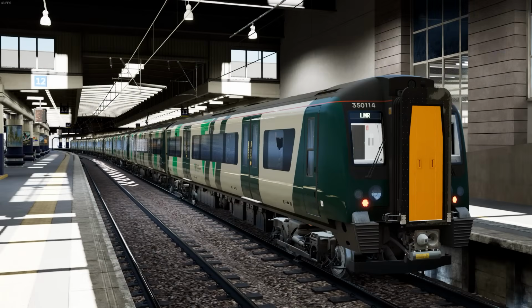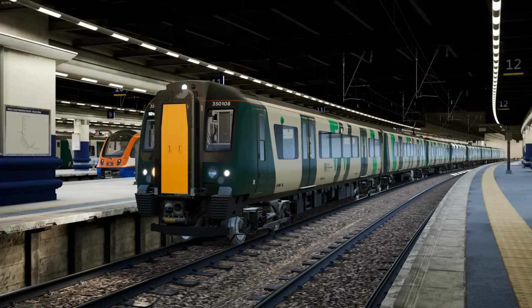4 motive power types are included with WCML South, but they're mostly reused or modified from previous add-ons, with the Class 350-1 Desiro being the only new addition. The situation with the Class 350 is not helped by the fact that she was initially released without the new suspension physics, or neutral section functionality for that matter, and for some reason, only one variant of this class is included in the TSW add-on.